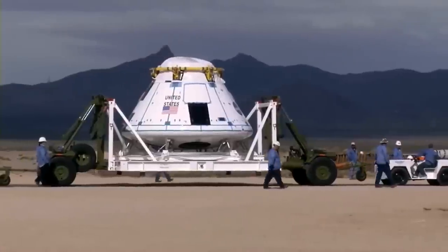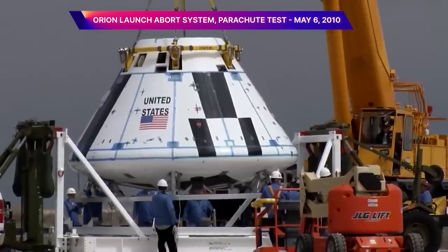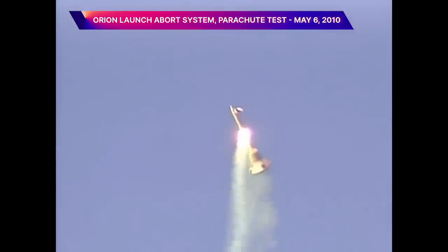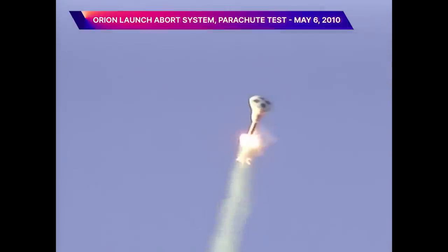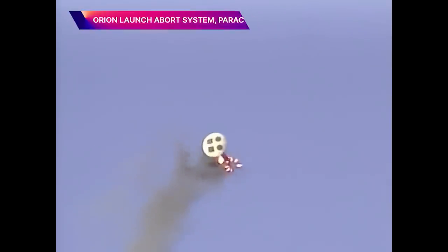When we did the pad abort test at White Sands, I was quite scared. But I wasn't scared for our system. I was scared for the repositioning after the rockets took off the capsule and repositioned it. It was perfect. That thing reoriented like it was on rails. And I swear to you, this huge relief came over me when the cover came off, because I thought, wow, we're not done, but we're done. I know this system's gonna work.